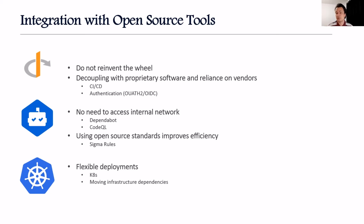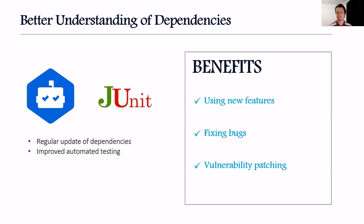And moving to Kubernetes allows you to have much more flexible deployments and easily scale computational resources or move to different data centers. Moreover, upgrading versions of dependencies can become much faster and easier.